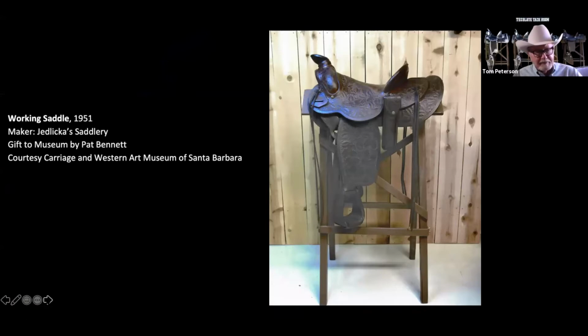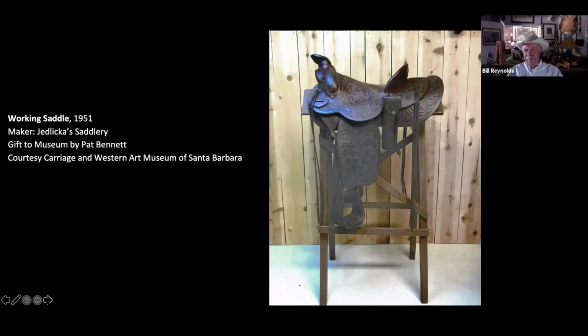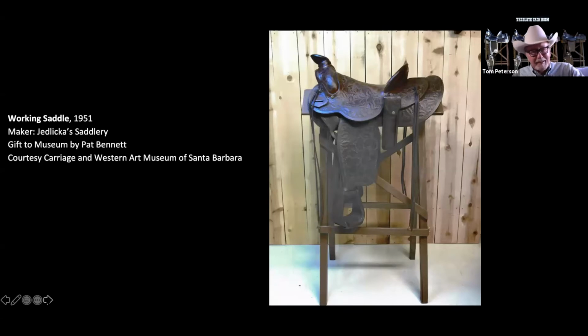This is a Jedlicka saddle. Jedlicka saddles aren't great collection items today, but this particular one is. This was made in 1951 for a Santa Barbara lady named Edna Bropes. And a great story about this saddle is that there was a saddle that came up for auction, stock number 568. It looked like a brand new saddle. We were trying to buy the saddle, and it ended up selling for, unbelievably, $14,000. About a month after that, a fellow named Pat Bennett, a friend of the museum's who lives in Santa Ynez, called me up one day and said, I've got this Jedlicka saddle I don't use anymore. Do you want it? It was this saddle here, and he gave it to us. This is stock number 548, and he had 568, and this was made in 1951.